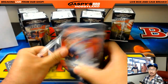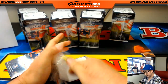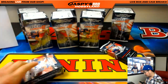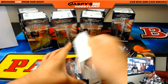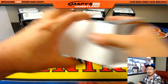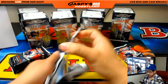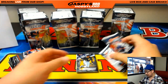Four autographs per box of this Bowman's Best. We've done 34 of these breaks, so you can tell that the people really like this stuff. I do too. A lot of hits to be pulled out here. Our cases lately have been pretty hot. We enjoy doing this. They'll release a Bowman's Best, I think, late this year in the fall, so we should expect to see another set of that. I'm sure we'll break a lot of that too on new release day.